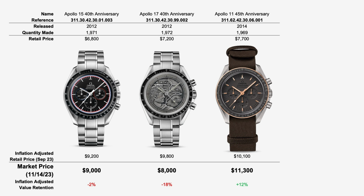2013, again, presented no opportunity to mark some sort of anniversary associated with the Apollo program. And so in 2014, the Apollo 11 45th anniversary limited edition of 1,969 pieces was released with a retail price of $7,700. This is, I think, of all of the watches on this list, easily my new favorite Speedmaster now that I know about it.